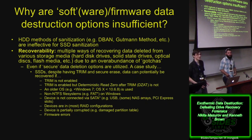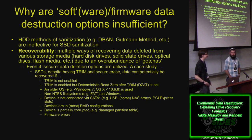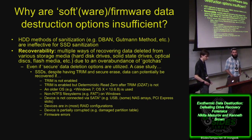When we're talking about SSDs, they're useless, right? Because of the way that data allocation works in SSDs, it's not based on remotely the same capacity, so all you're doing is damaging your drive, but ironically not to the point of data unrecoverability. That brings us to the first big issue with using software and firmware options, and that is the issue of recoverability. There are many, many different ways of recovering data from ostensibly deleted media, from hard drives, solid state drives, all kinds of media.